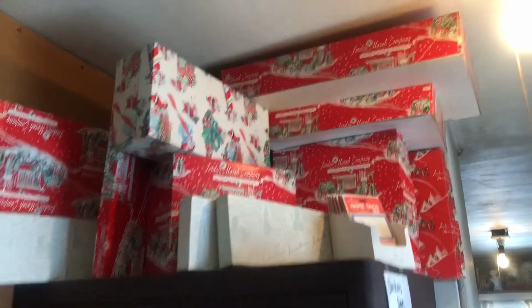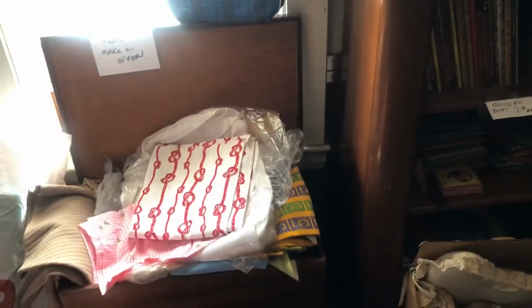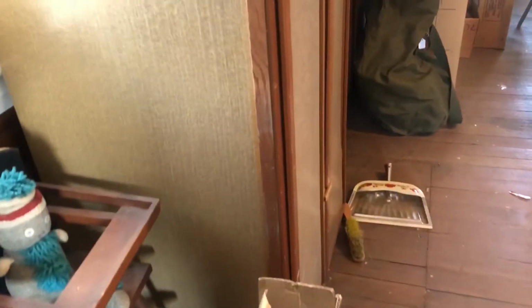On the other side, oh, Kim, get a shot of the vintage Christmas boxes from Jordan Marsh. Yep. And vintage fabric. We have Golden Books. We have this cute little cabinet made out of a radio. There's a chest under there. Some vintage antique dolls, doll carriages, doll accessories, coats.